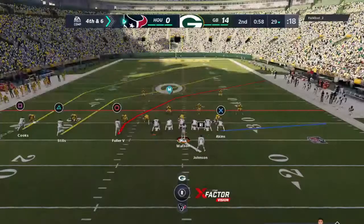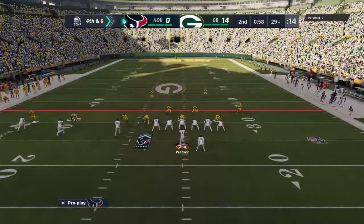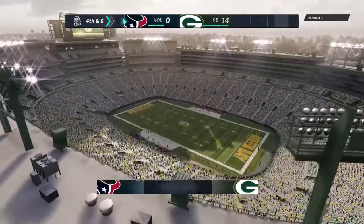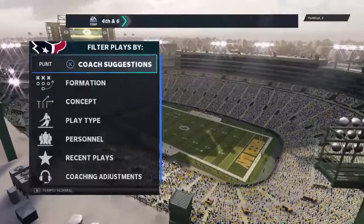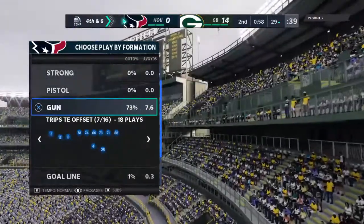This offense converted once on 4th down earlier. Now they're out there again to try once more. Now the Texans will burn the first of their timeouts as the stoppage will come with a little under a minute to go in this first half.